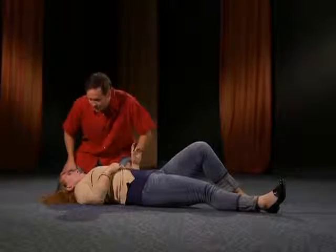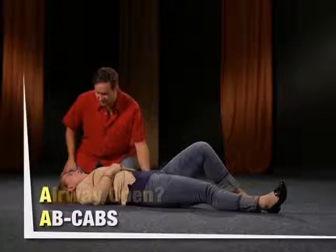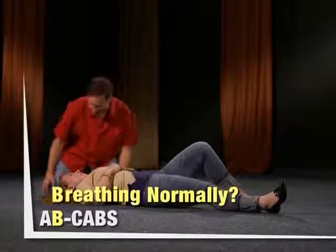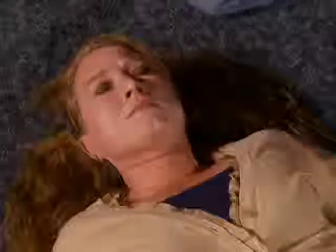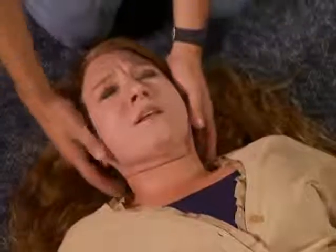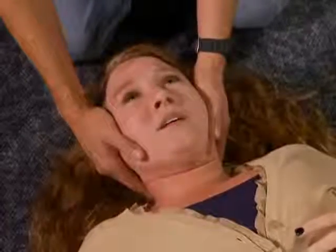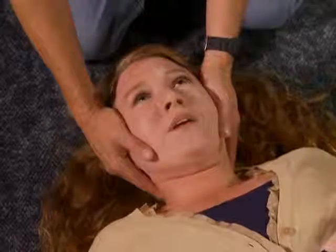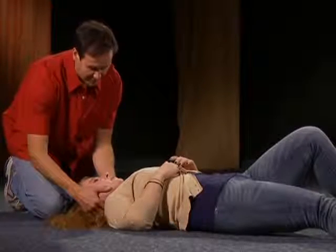Because responsive patients are talking or making noises other than gasping, you've verified that their airway is open and they are breathing normally, the first two steps in the cycle of care. This patient is responsive and is breathing normally, allowing you to skip over the CAB portion of the cycle of care. There's no need for chest compressions, opening an airway, or breathing for the patient. Keep the patient still. Do not move the patient unless you or the patient's safety is compromised.